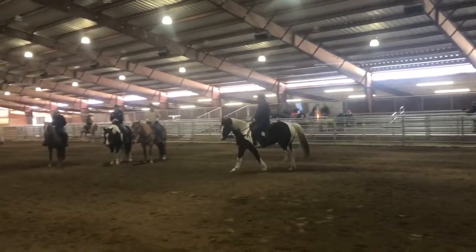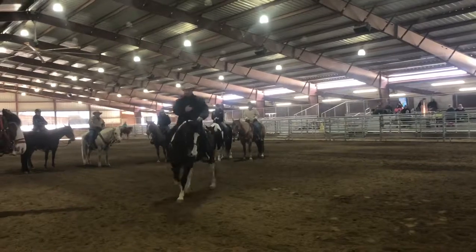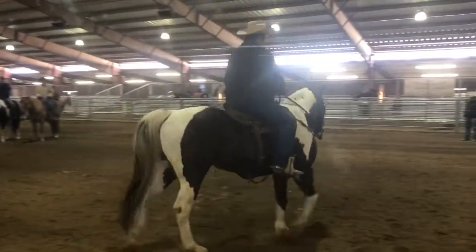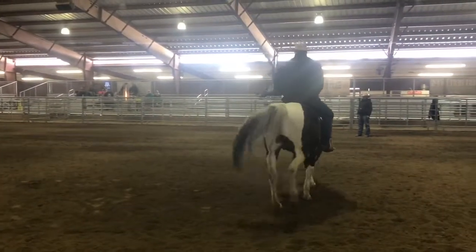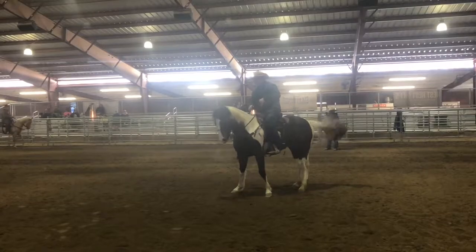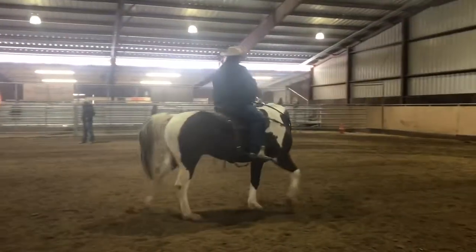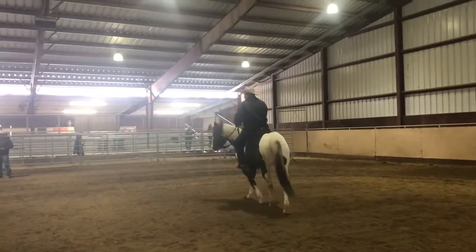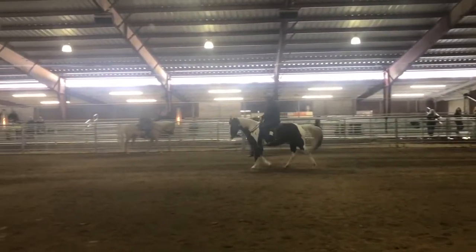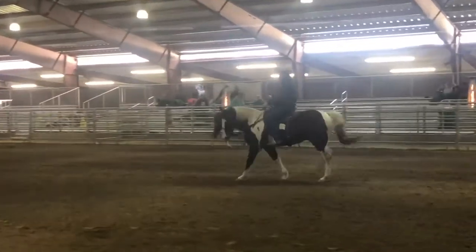This is the best circle he's walked. He's actually walking a circle. He's not flowing his body out all over the place. He's actually following my leg and paying attention. Now, ask the hind end to stop and bring the front end around. Walk out of it. I'd like a 360, but right now I'm just short of a 180. But that's okay. Get the piece you can get, right? Get what you can get.